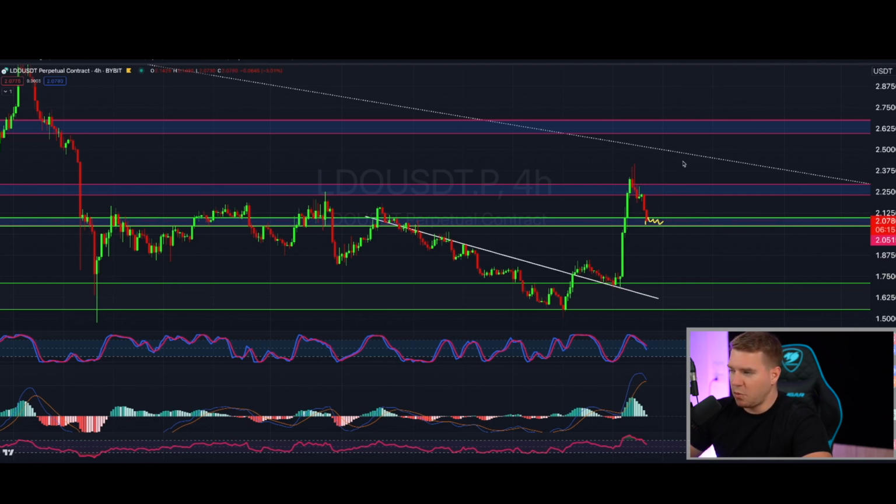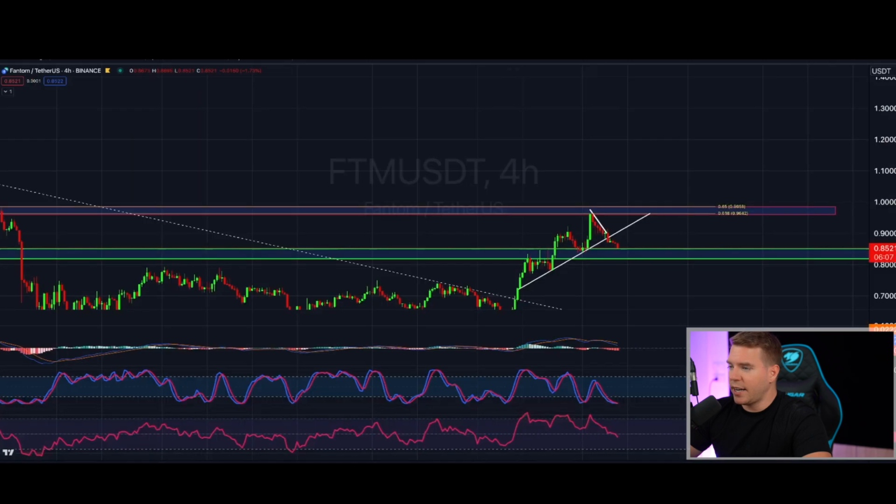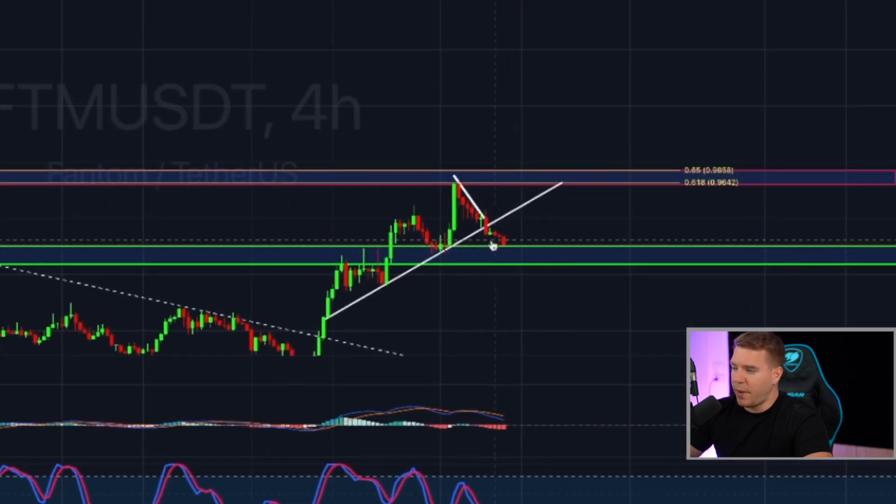So expect something similar to be happening again if the spot ETF gets approved or we get super positive news coming out at a later stage. Then another coin that I'm looking at is still FDM. FDM is coming back into my buy area.